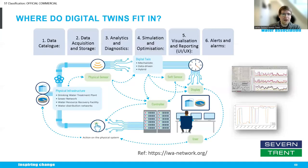So I took this image from the IWA website. I actually quite liked it, so it kind of describes the scene. Again, we've had a flavor of this from the previous presentations. You've got your infrastructure, be it your pipes or your treatment works. You've got physical sensors. You've then got the data, the digital twin. So the data feeding the digital twin, and you can have mechanistic, hydraulic based or process based, or data driven. So that's where data science comes in. We've then got control systems and we've got users.